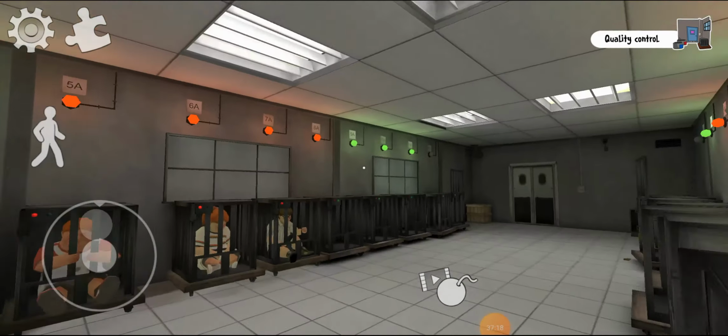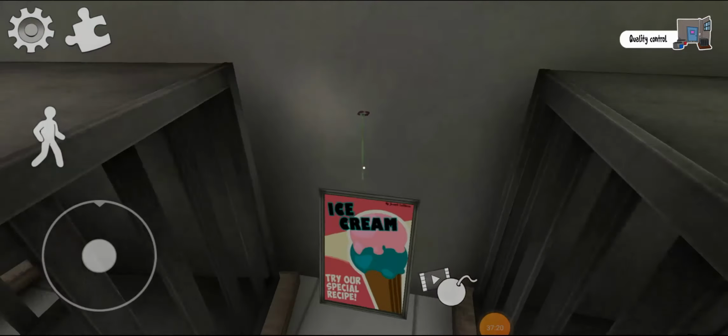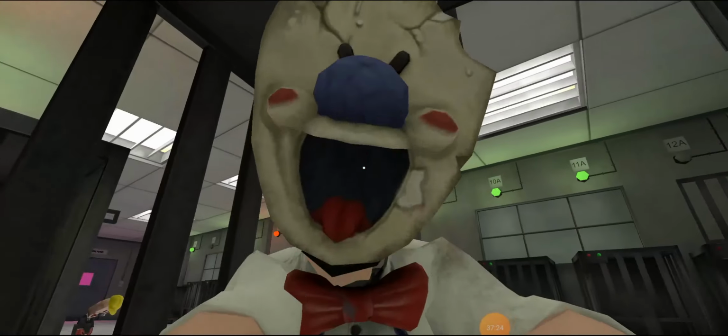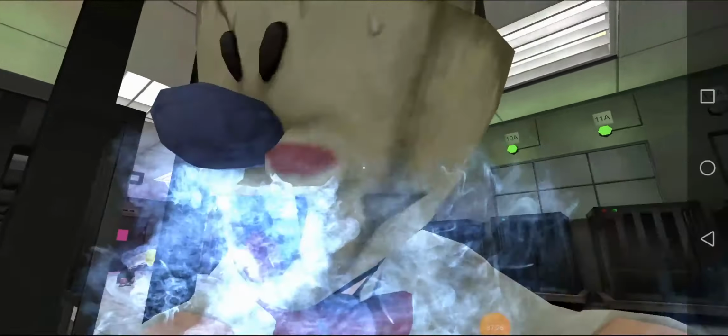Oh my God! And he just can go through the vent. Yeah. Okay. Okay, Rat. As you wish. You have one attempt.